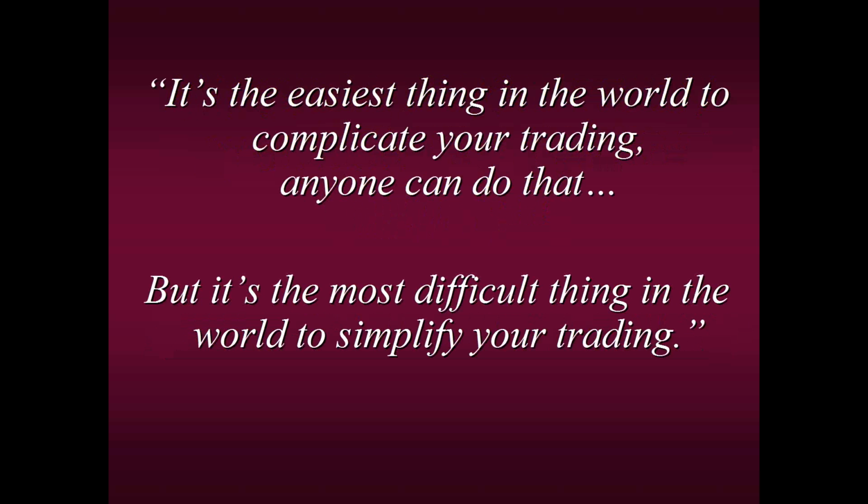be successful. Well, what my mentors taught me, and it was a difficult concept for me to grasp, but once I did, I started getting onto that road of consistency. But what they taught me is that the more you strip away these conventional ideas that are supposed to work but really don't, that's when you'll start to become consistent.